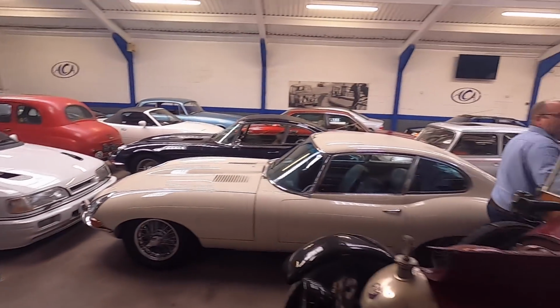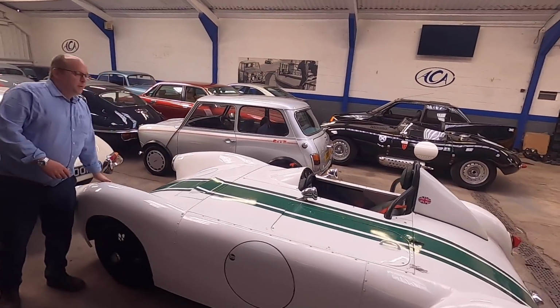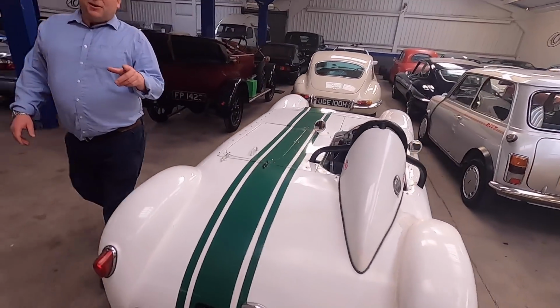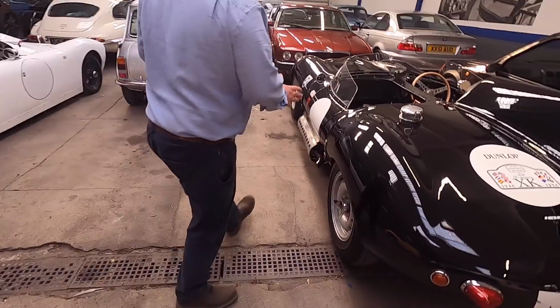And shall we finish up through here? Yeah, we'll finish up in the other hall. Oh, hold on, Dale's pointing to this. Oh Dale, you've driven this, haven't you? Did you enjoy yourself? Motorbike engine, brilliant. And what an attractive car this is.